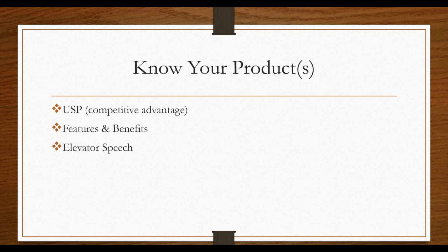It doesn't always have to be something that's directly related to the product. So it doesn't always have to be, my product is made of this material or that material. It's more thinking about how your product makes your customers feel or how it improves their life in some way.